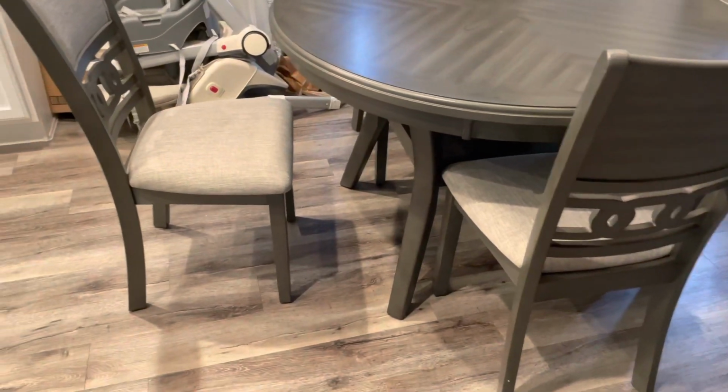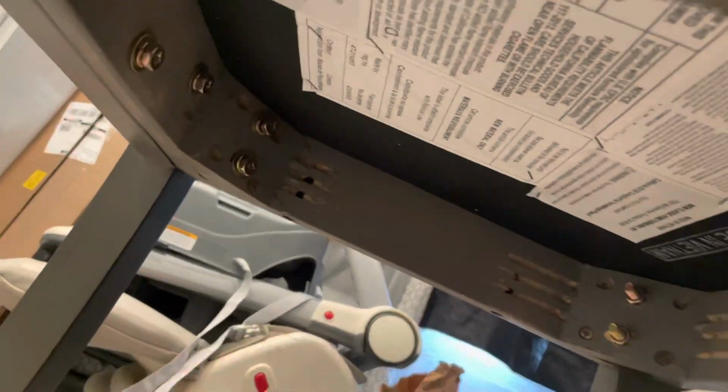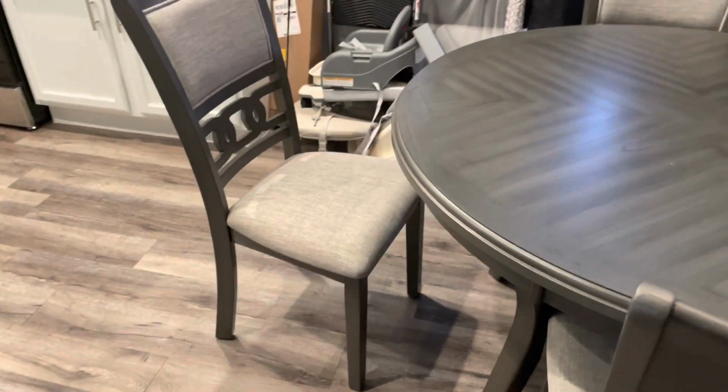This, however, took 4 hours of my time. Literally everything. Everything. Can you see under there? You see all the screws and everything else I had to put together? That's just the chair. There's like 14 different screws I had to put into that chair.